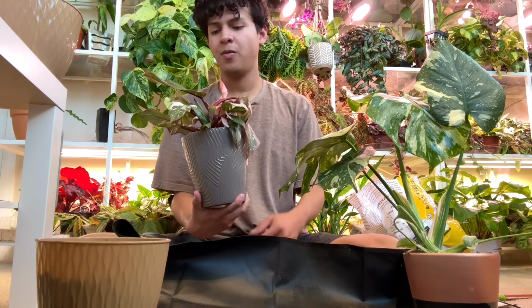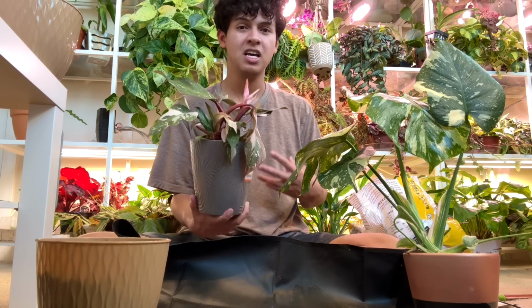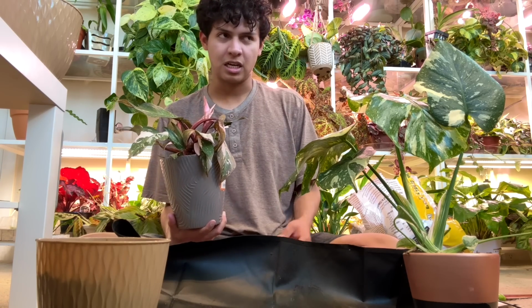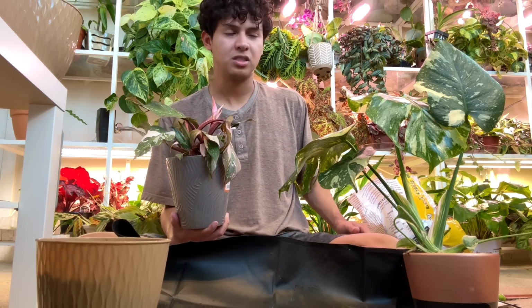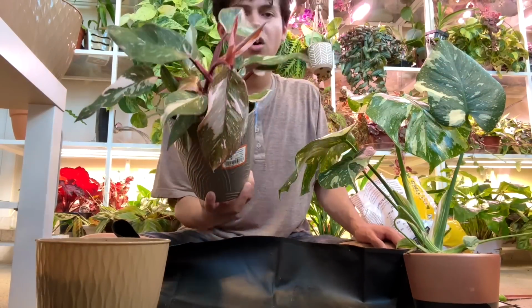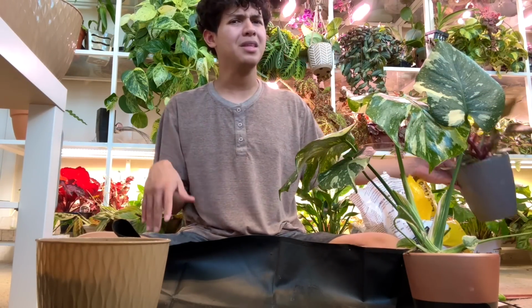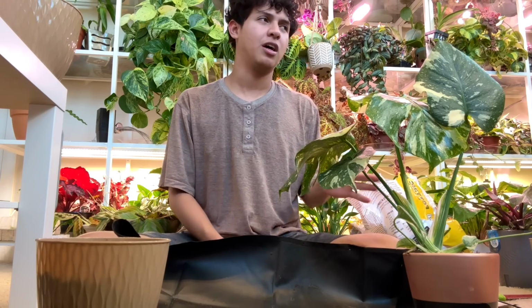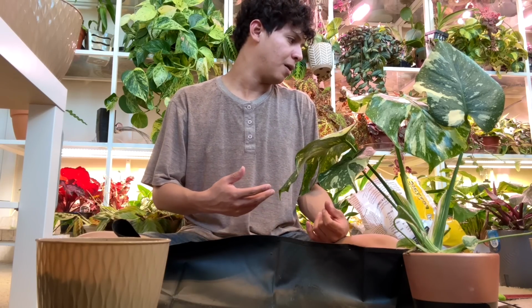So variegated. I remember how these were so expensive. A node in COVID time, they were like thousands, like $1,000 from what I saw. Like it was 900 bucks. It was crazy. And now they're 20 bucks. They are tissue cultured, but it's still pretty cool. And lots of people care about if it's tissue cultured or not. I truly don't really care.